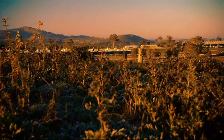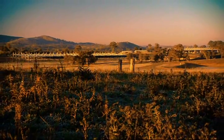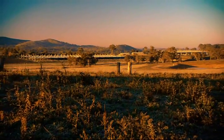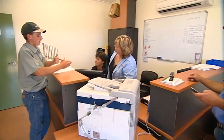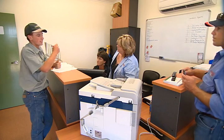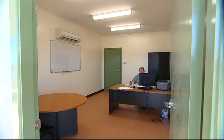CTLX has been designed for minimal visual impact on the natural environment, with low-profile buildings nestled into the undulating terrain. The administration building contains offices for stock and station agents and transporters, a first aid room and a buyer's lounge where buyers can finalise their transactions.